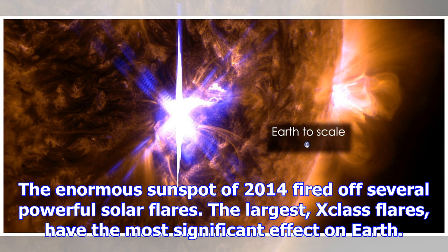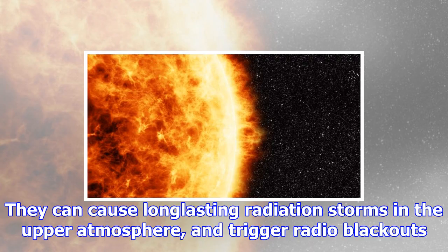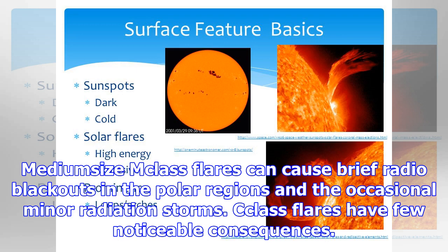The largest, X-class flares, have the most significant effect on Earth. They can cause long-lasting radiation storms in the upper atmosphere, and trigger radio blackouts. Medium M-class flares can cause brief radio blackouts in the polar regions and the occasional minor radiation storms. C-class flares have few noticeable consequences.